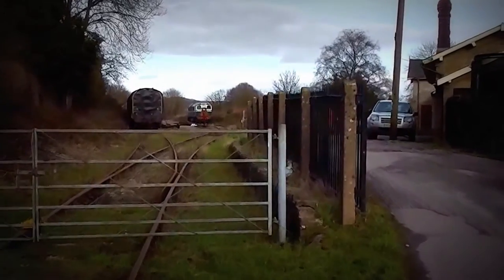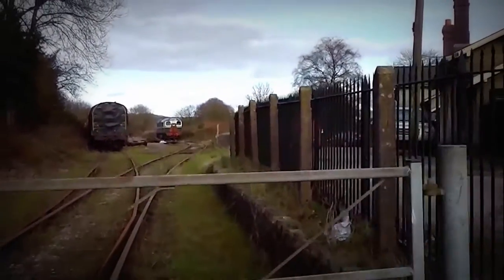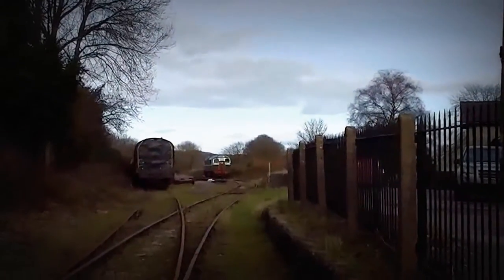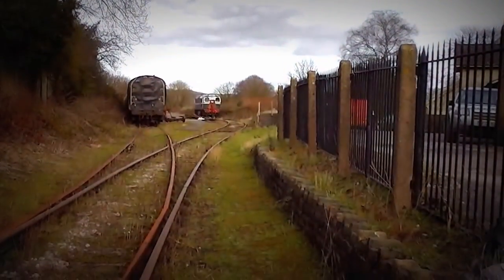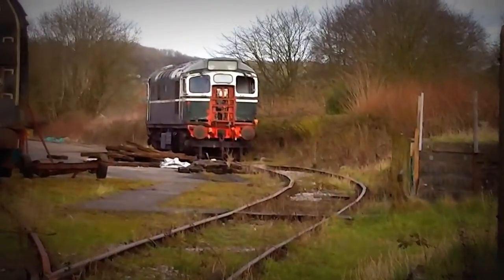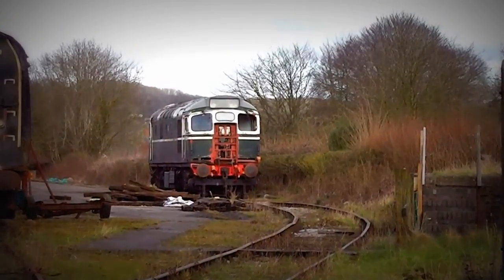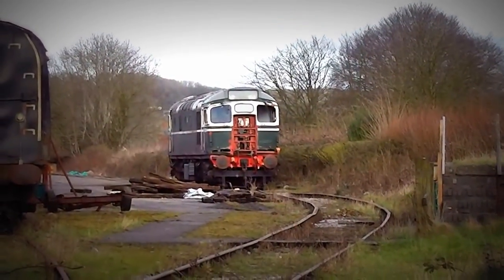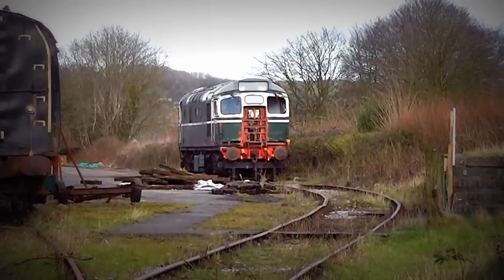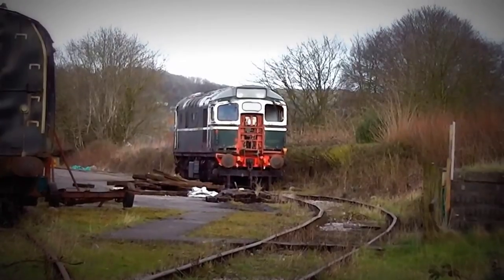There's the diesel engine, look. Oh, that's from a past generation now. Diesels took over from the steam engines. And now there's a lot of electrification on the British Railways to cut down on carbon emissions. So they're trying to get as many electric trains as possible.